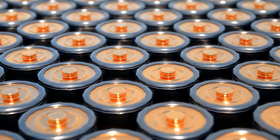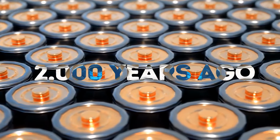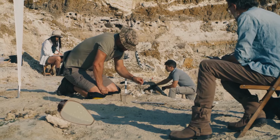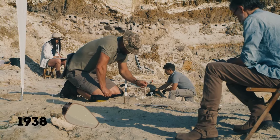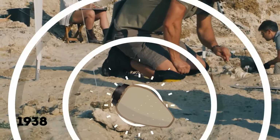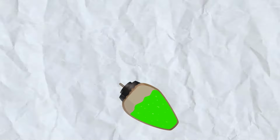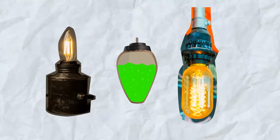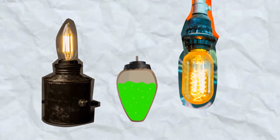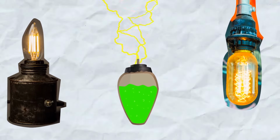Looks like the first ever battery was invented in Baghdad around 2,000 years ago. A German archaeologist found this oval-shaped clay jar in 1938. Scientists are still not sure what purpose it served and who exactly invented it. There is a theory that it was used for electroplating objects with precious metals. When they filled it with a weak acid like vinegar, the battery produced around 1 volt of electricity. Another theory says it was a vessel for sacred scrolls.